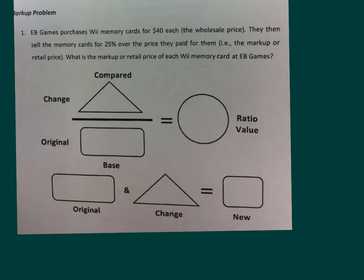So wholesale is just a term for what a store buys it for. Like when you go to Walmart, say you're buying toothpaste. Walmart buys the tube of toothpaste for $1, but then they put it on their shelves for $2. So they buy it at wholesale, and then when we walk into a store, we buy it at what's called retail. So the first thing that jumps out at me again is this 25%. So I'm going to put a 25, that means out of 100, and I'm going to label it.